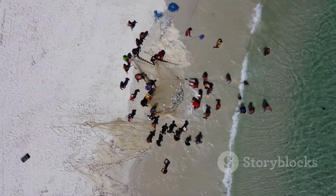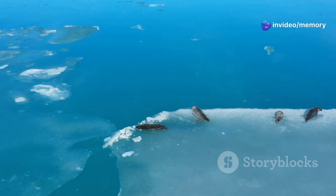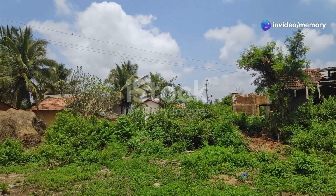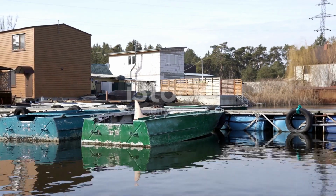The local economy relies on tourism, fishing and hunting, with a focus on halibut, shrimp and seals. Life in Ilulissat is peaceful, yet somewhat isolated. There are no road connections to other settlements, with air or sea being the main modes of transportation.